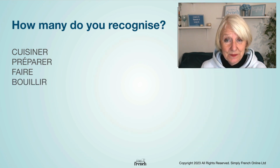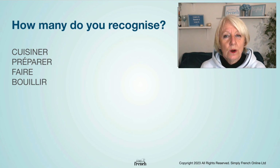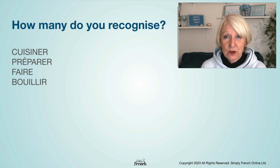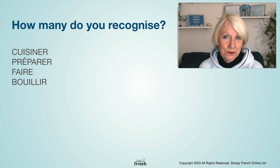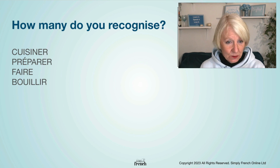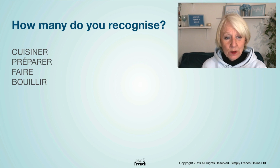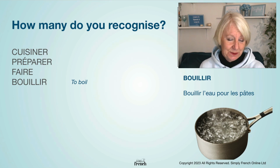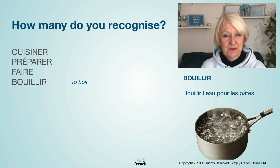What is bouillir? Difficult to pronounce. It's got the ou sound in, and the I-double-L is a y sound. So go ou, y. And then the ending is ear. Take it really slow before you try and combine all those vowel sounds. Bouillir. So the I-double-L is almost like a y. Bouillir. There you go, bouillir. And just get faster with it. But what does it mean? To boil. Bouillir l'eau pour les pâtes. Boil the water for the pasta.